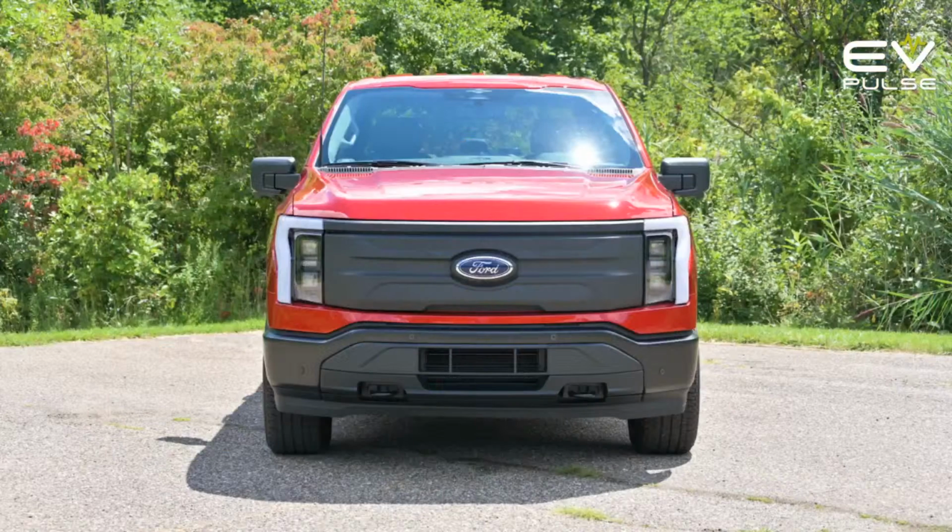Not the Power Boost, not the Raptor. I like the Raptor, but the Raptor R. But the Lightning, specifically the Lightning Pro, but let's talk about the Lightning in general. Craig, this was your pick for your editor's choice. Indeed, it was. So explain to us what you liked. Well, first of all, I'm kind of surprised the Lightning wasn't one of the finalists.